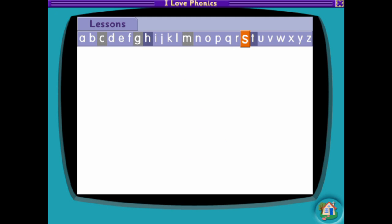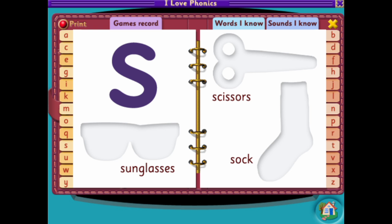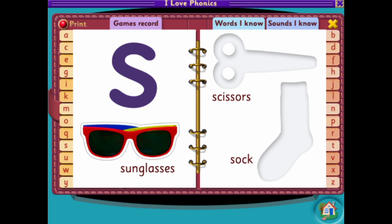Letterbot can make letters. Follow Letterbot with your finger to make letter S. Surprise! You won a sunglasses sticker for your sound file. Click on the yellow cross to close.